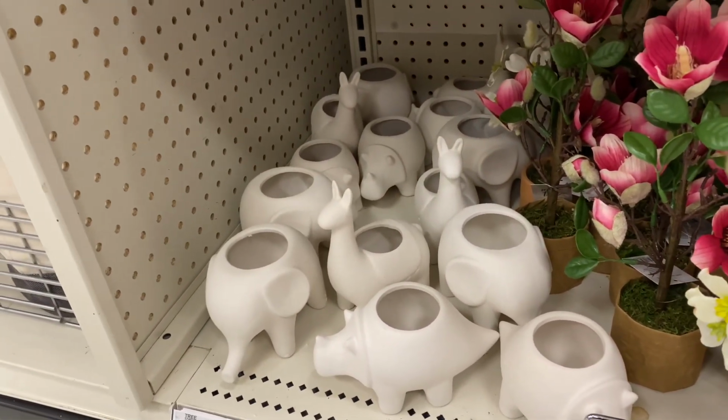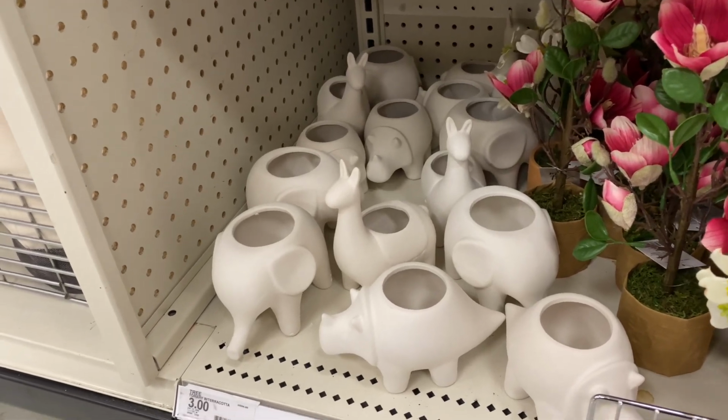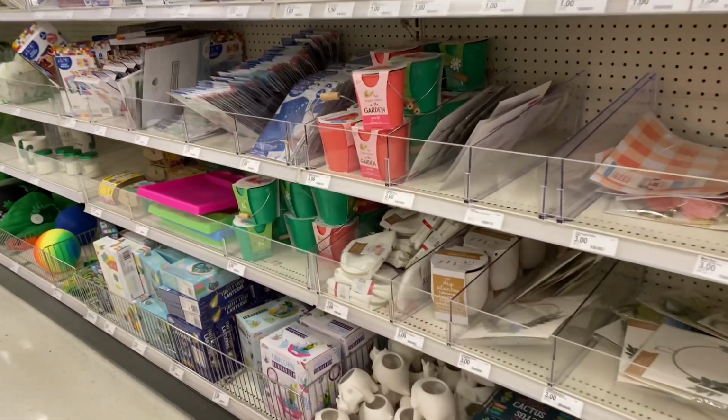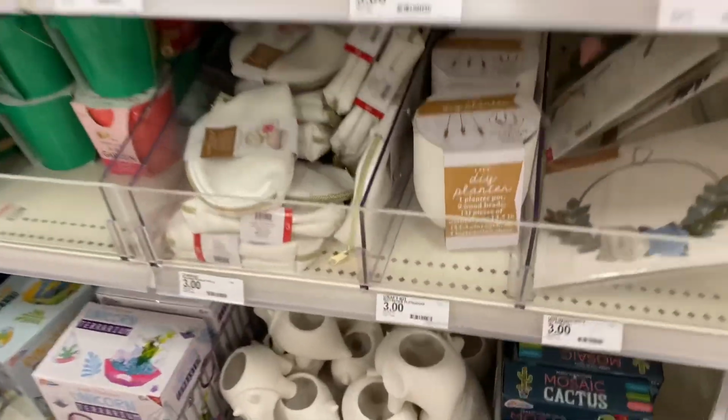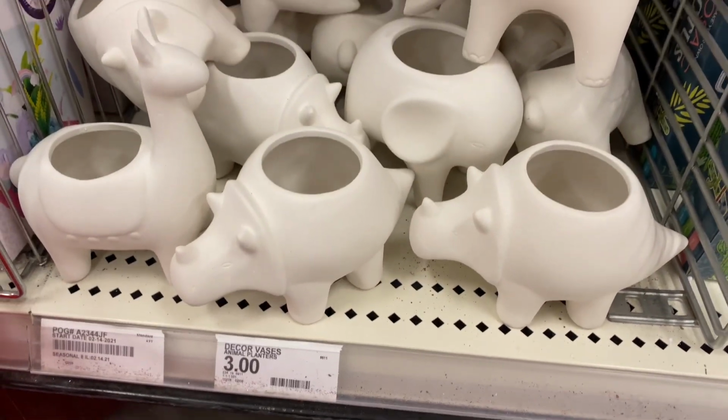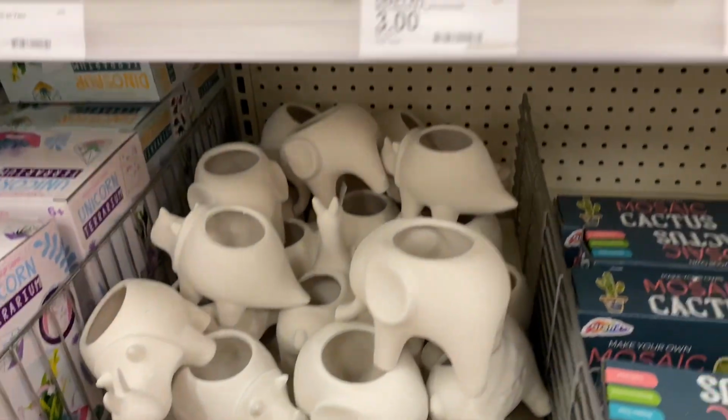Let's see what else they have. I'm gonna go keep searching around this area. So guys, this is like the entrance when you walk in, and they have a lot of different stuff. So they have a lot more of the pots here. So it seems like they're recently stocked, and I hope the one local to you might have them. But I am also finding these.